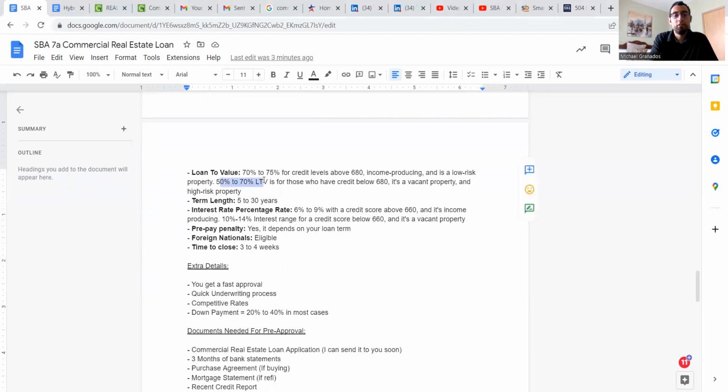So term length, let's come back to this. 50 to 70% loan to value is for those who have credit below 680, and it's a vacant property, and it's a high risk property. So it's very common. You're going to have to think about that and how much more of a down payment you'll need. So here we have term length, that's 5 to 30 years. Usually you see 20, 25 to 30 years with commercial real estate property. So we expect there to be a longer time frame depending on what you're actually looking to get.